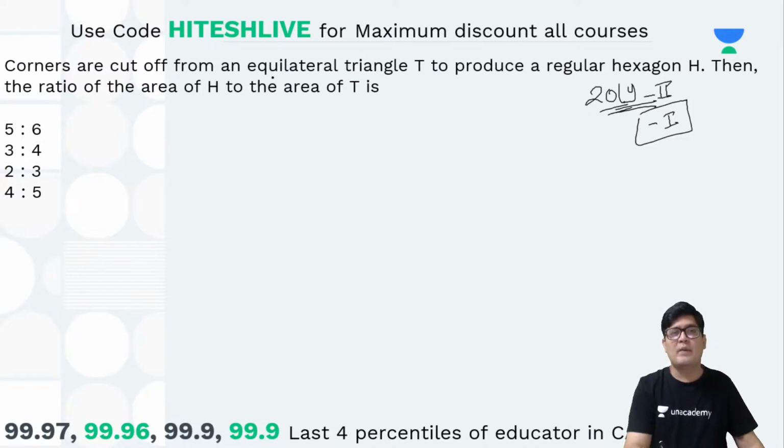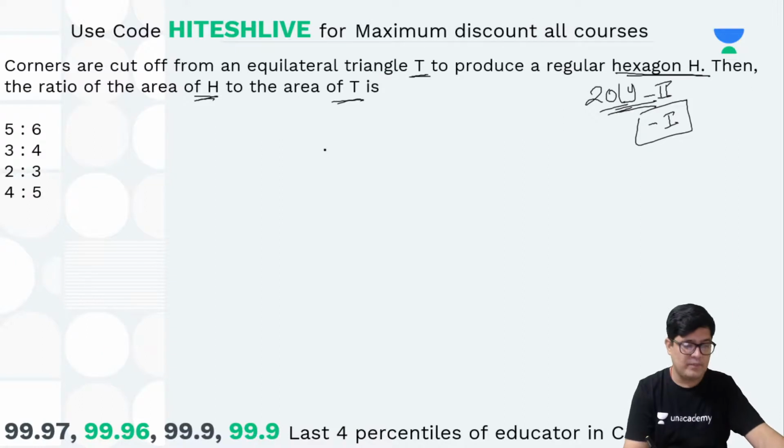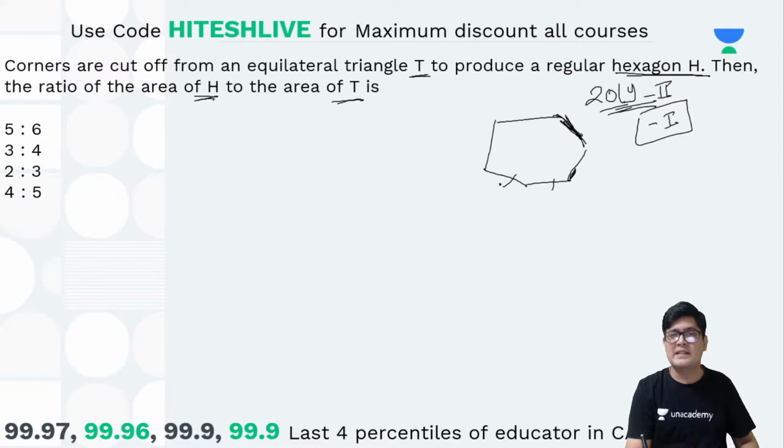Corners are cut from an equilateral triangle T to produce a regular hexagon H. Then the ratio of area of H to area of T. I can solve this question for you by going through huge formulas, or I can solve this question for you by sharing with you properties of a regular hexagon. Regular hexagon, if you imagine, hexa, 6 sides, regular, equal. So 6 sides are equal, six angles are equal.